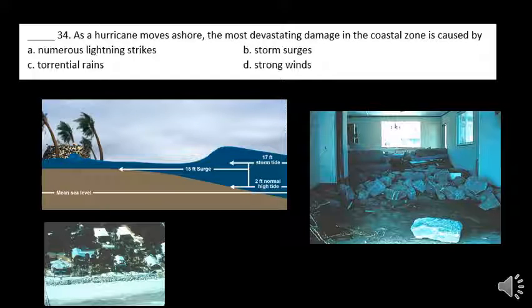As a hurricane moves ashore, there are strong winds and rains, but that's not the thing that's most concerning. Lightning strikes as well, but again, not the most concerning thing. The biggest thing is out in front of a hurricane, the water sloshes up from the winds, and also the low pressure makes the water level rise just a little bit. But there is a push of water out in front of the hurricane called the storm surge.